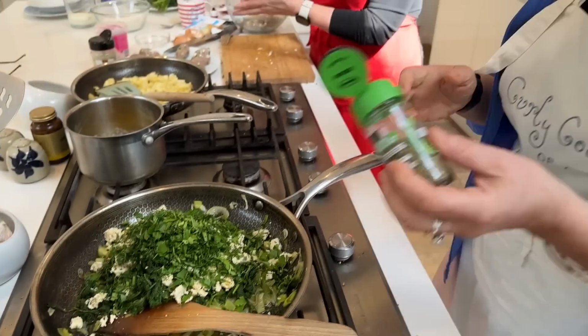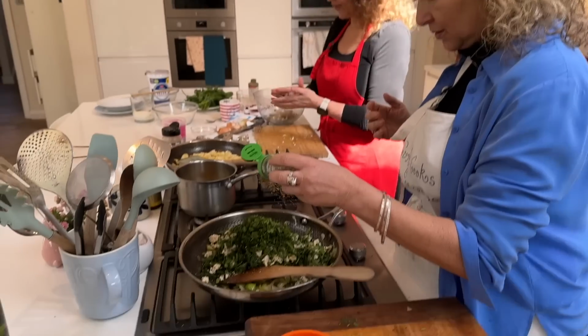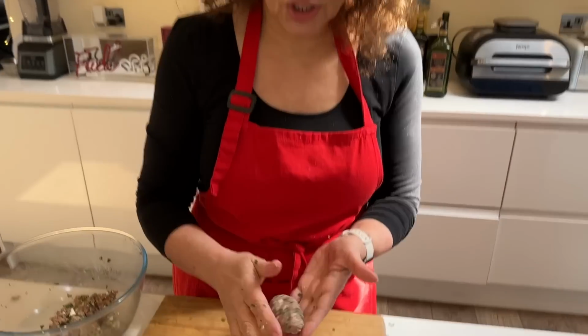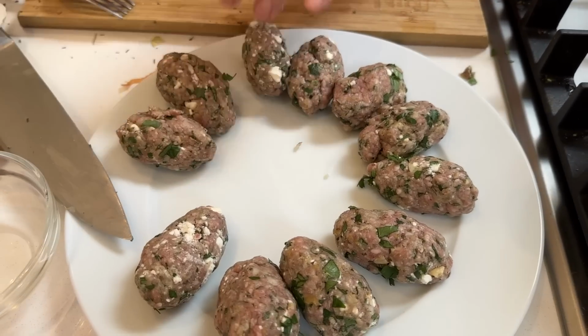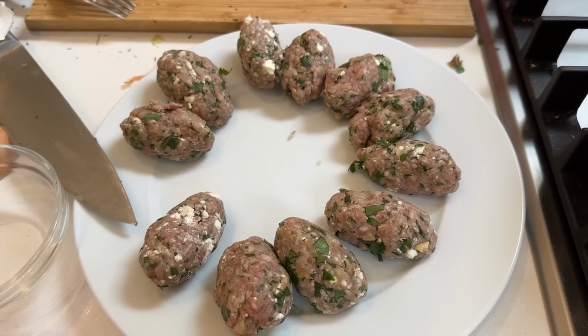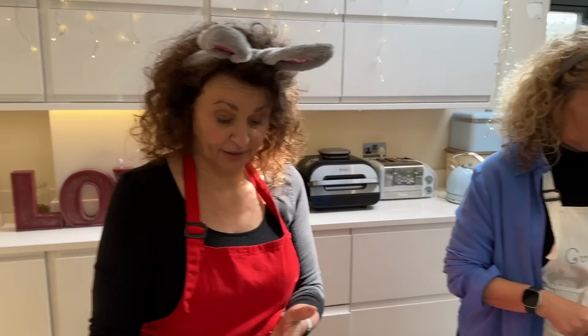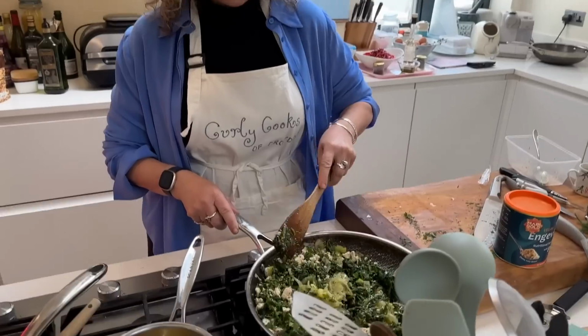Do you want to see my little balls? See how we're getting over to her balls. What are they called again, Dina, in Greek? Keftedes. So just Greek style, not proper. Okay, so got to give this a good old mix now.